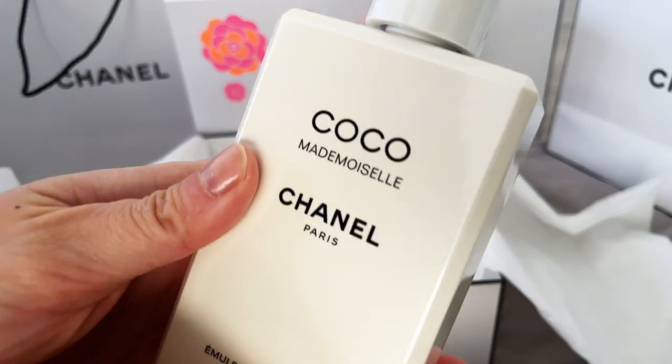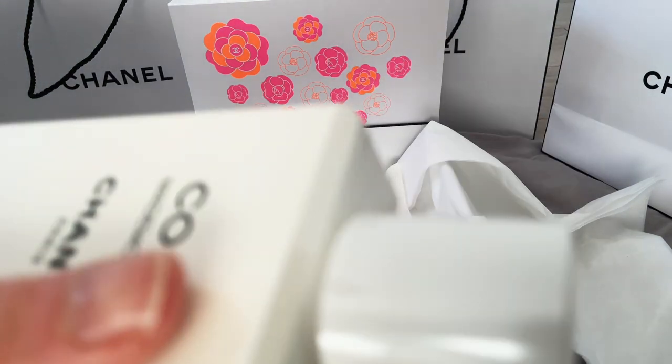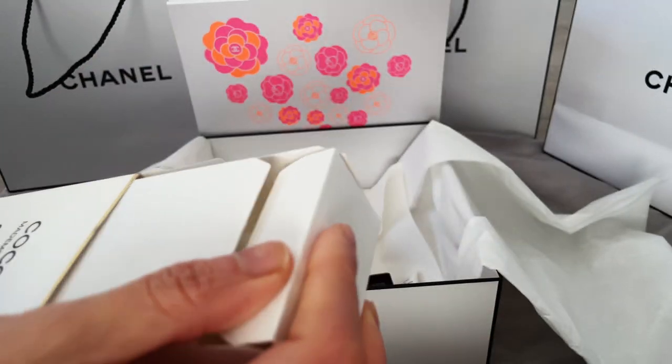Bottle is very pretty, very photogenic. Yep, so it's just like that. Smells divine. Yeah, can't wait to use this.